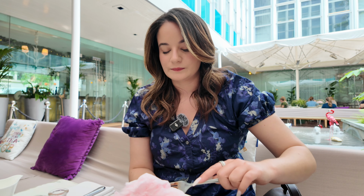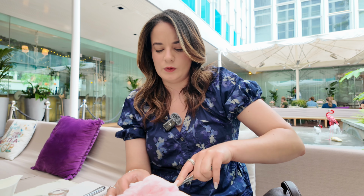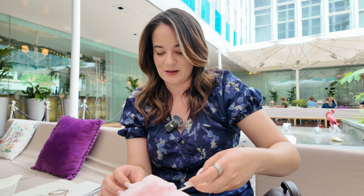Finally, let's try this lemon tart, which has a little toadstool on it. This looks really cute. It's a bit sturdier than the other items, so I could actually pick it up and show you guys. Let's cut into it and try a bit, and I'll let you know my thoughts. Ooh, this is a bit trickier to get into, but I've got a bit on my fork, so let's try it now and see what we think.